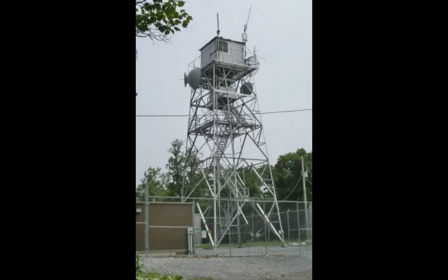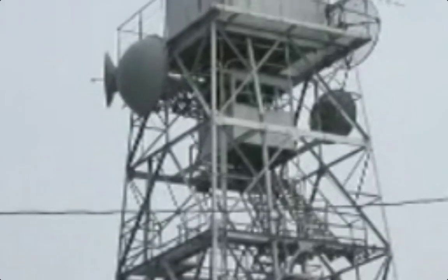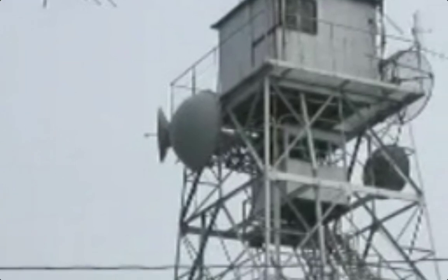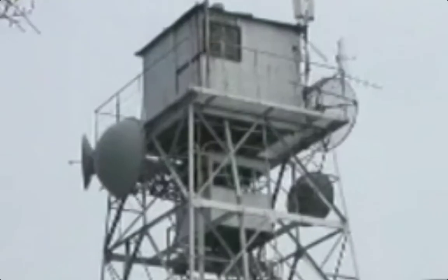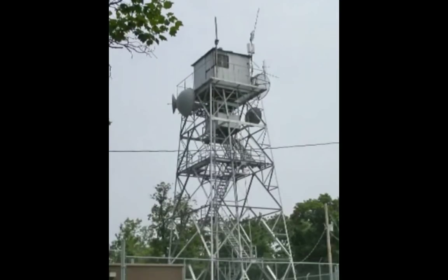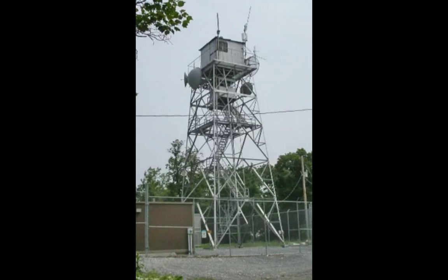So yeah, these cabs look pretty cool on the towers. Where that dish is, that's where the communication dishes would be for Western Union. The people would be up in there, and the antennas down here off to the side. This one was painted silver in the early 2000s when American Tower bought it.